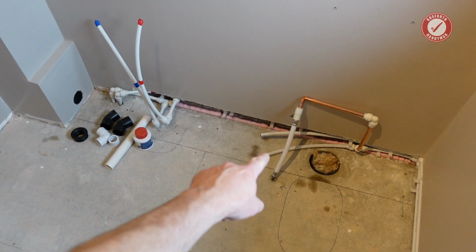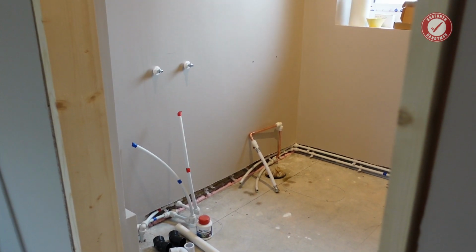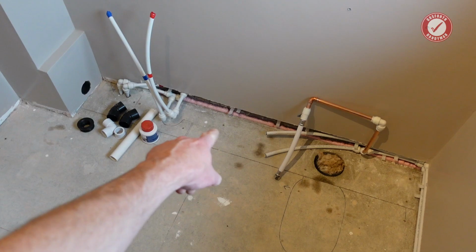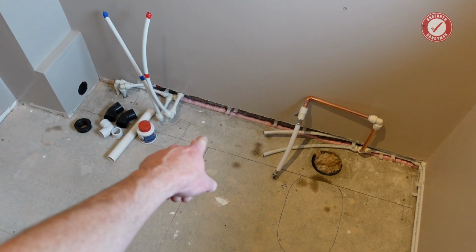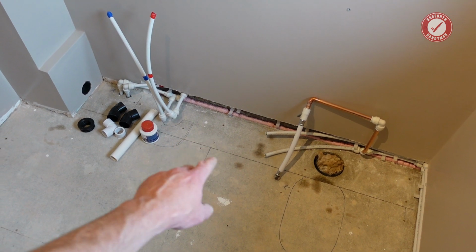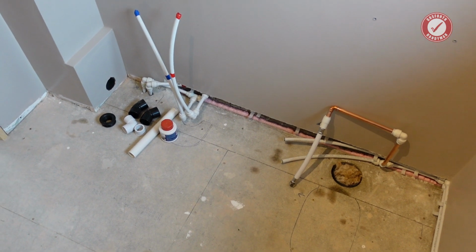Similar story on this side, ignore that flexi hose connected there. It will be rigid piping to the loo. The service valves are going to be in a little bit of boxing at the back here that you'll access via the skirting board, so it'll be really easy to get to, and it's a little bit less unsightly doing it that way.